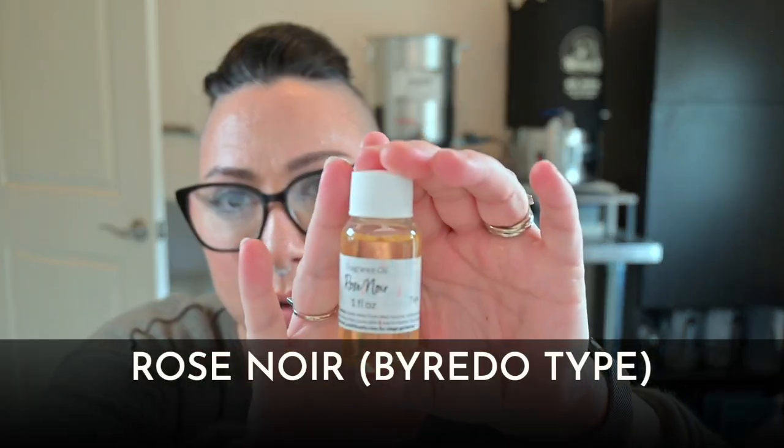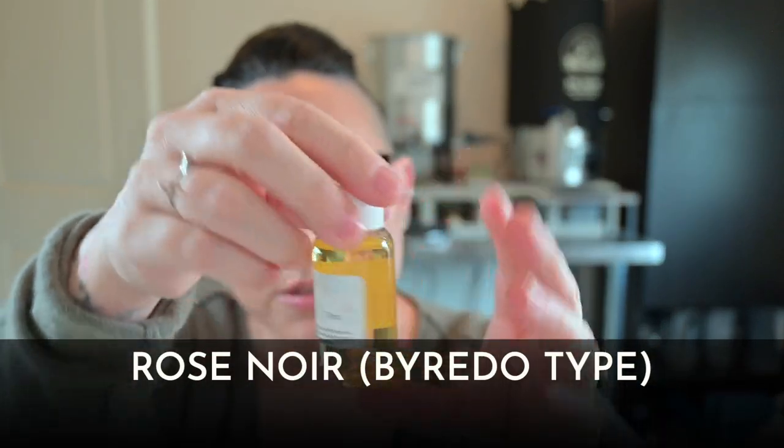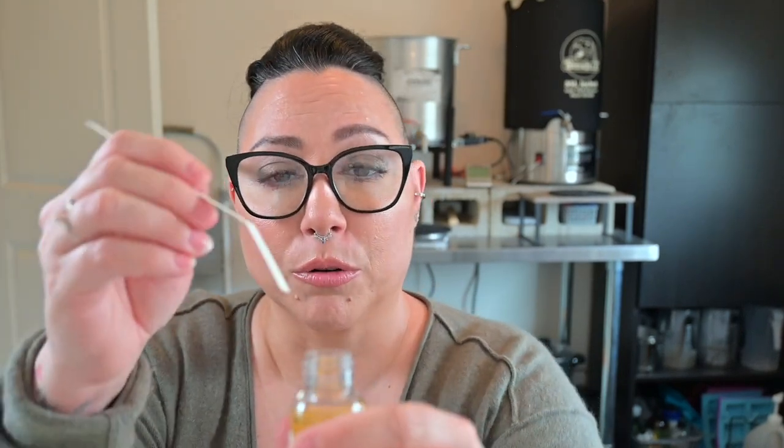All right, we're going to get into Rose Nuit. Also has a bit of a golden yellow hue to it, which is a Byredo type. Byredo is also just another spendy perfume, but delicious. I love the Gypsy Water. It's very, very nice. Let me tell you... Okay, they don't have the notes on here, but they have a gorgeous photo of a pink rose.